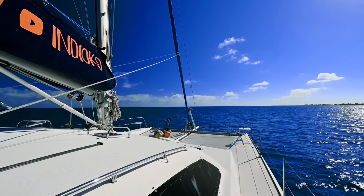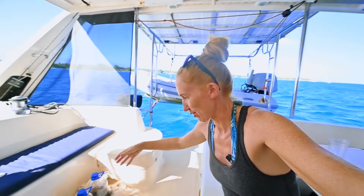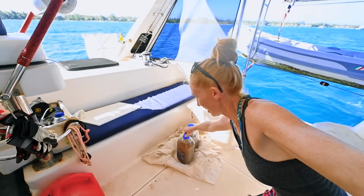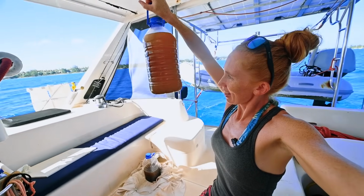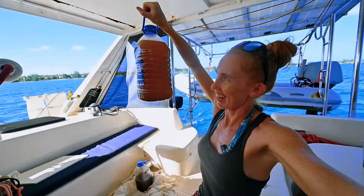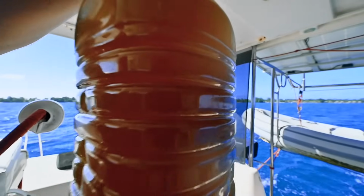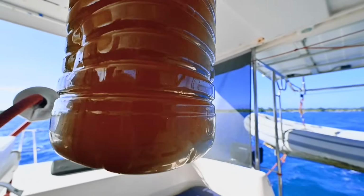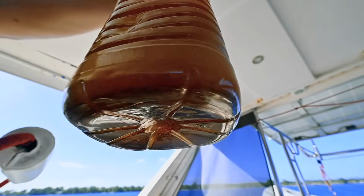So when we were filtering the fuel in our tank, we cycled most of it back into the tank after it had been cleaned, but the stuff that was really grubby, we just poured into these bottles. And you can see how absolutely disgusting it was. That's been sitting for about 24 hours and has not yet settled. But you can see at the bottom there is a layer of bits and grime and things that definitely shouldn't be in there.